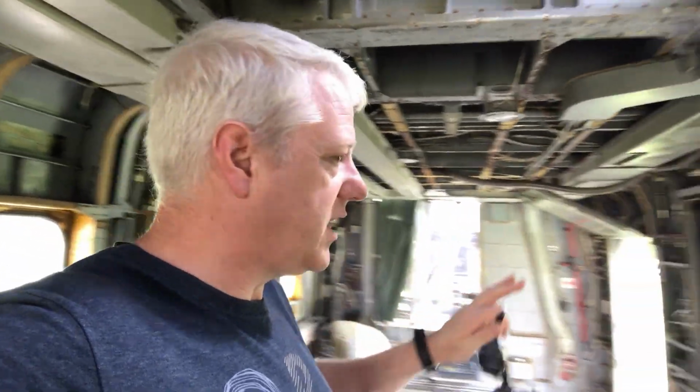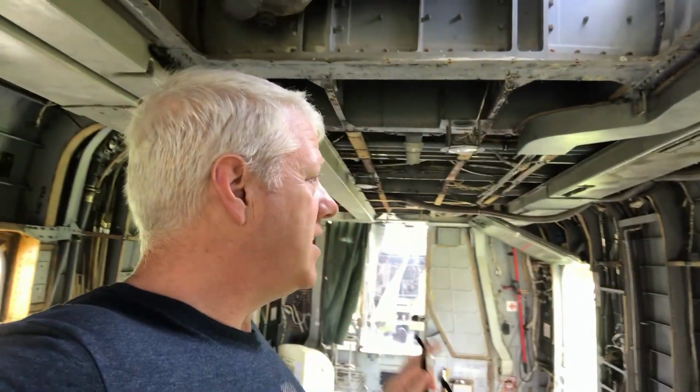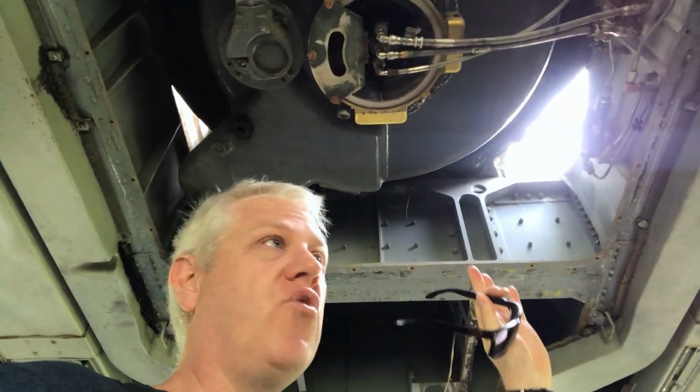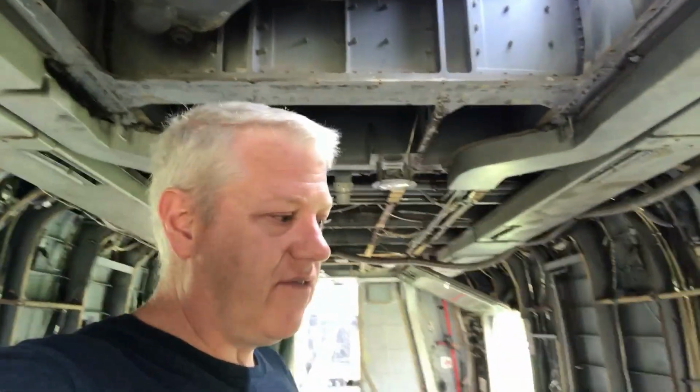But this helicopter was actually about the same size as, or slightly larger internally than a Chinook. I believe it produces similar power to the Chinook. Some people might tell me differently to that. However, this one's had all the insides taken out, but it's cavernous inside. I imagine it's quite noisy though, because I'm standing in the middle of the cabin here, directly underneath the main rotor head. So I imagine the vibration and noise in here is pretty hellish.